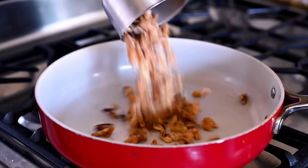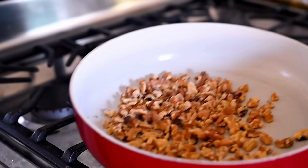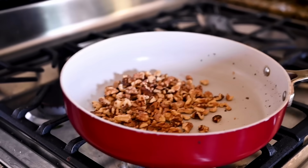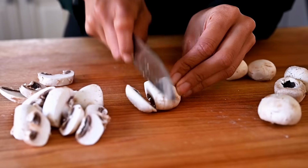To make this walnut mushroom meat, start by toasting 3/4 cup of walnuts. Toasting the walnuts brings out their natural umami and minimizes the bitterness, and they need 4 to 5 minutes in a frying pan over medium heat. While the walnuts are toasting, just roughly chop up 1 cup of mushrooms.